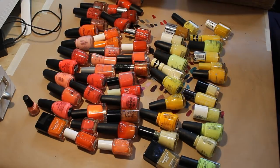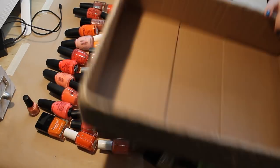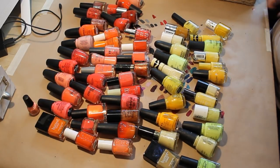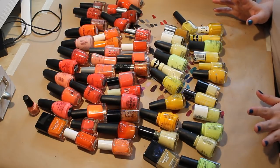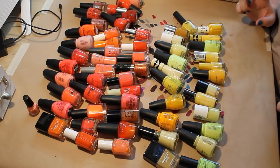I have my chuck it bucket. This is where things that are leaving the collection are going to go. And then the little box I'm using to put the nail polishes I'm going to keep. I'm going to go in and take a look at my collection and see, what do I absolutely have to keep? If all of my polish disappears tomorrow, what would I immediately have to replace?